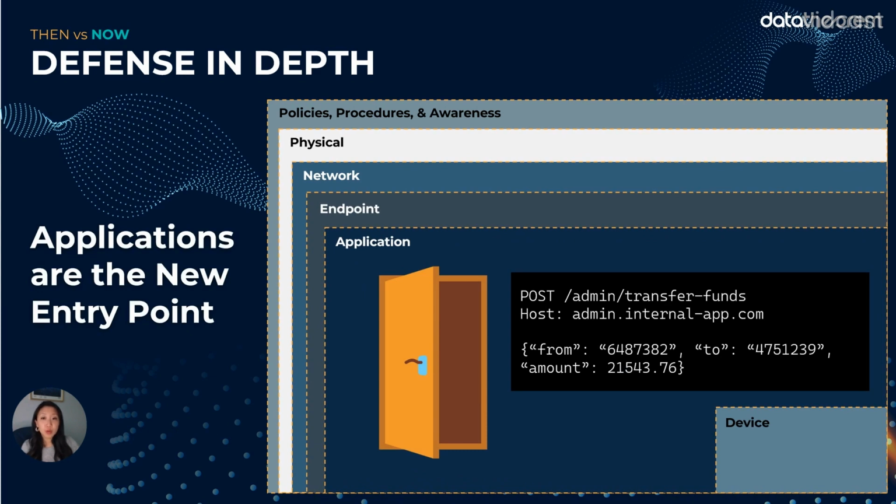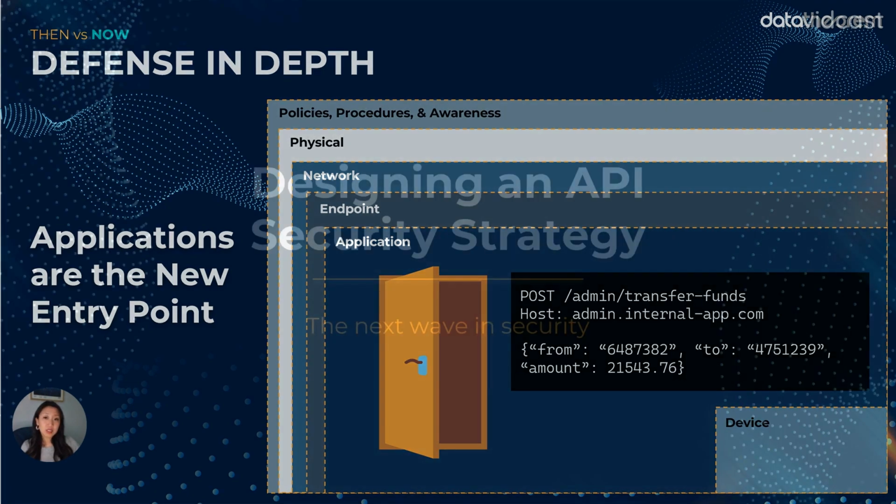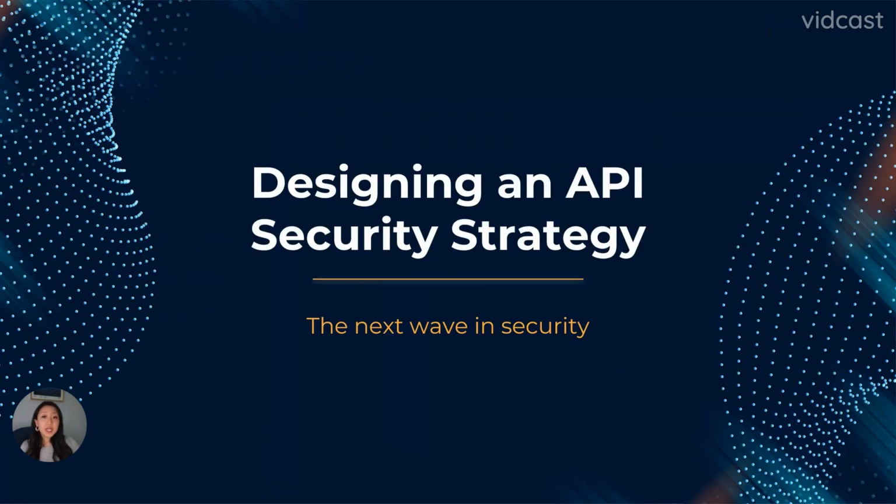Applications have become that new entry point in the last 3 years, and that's due to the introduction of cloud, just making it so easy. Building a culture of security is important, security training is important, but at the end of the day, to prevent and protect against data breaches, we need to continue to evolve with our adversaries. API security is already becoming the next big thing in cybersecurity. I'm saying this because we're talking to a lot of organizations, a lot of security engineers, and security leaders about this very topic. We've been supporting some of the biggest customers out there on this for 5 years. This is the next wave.